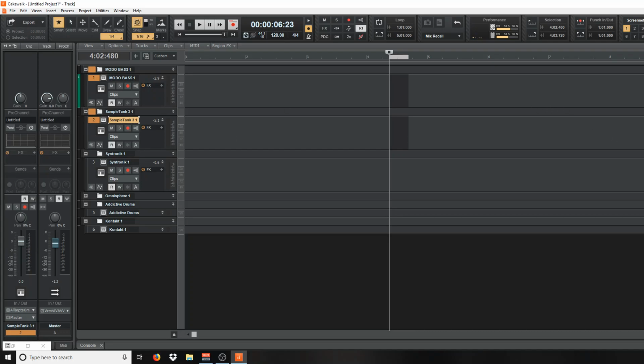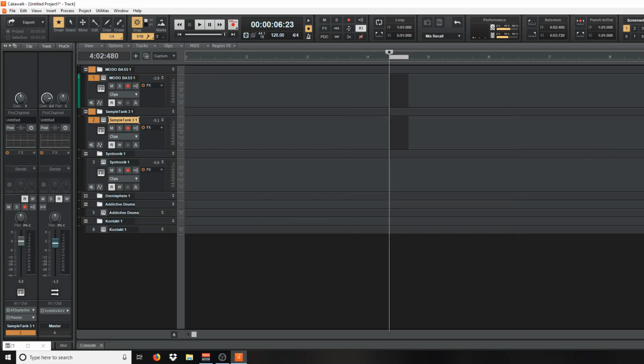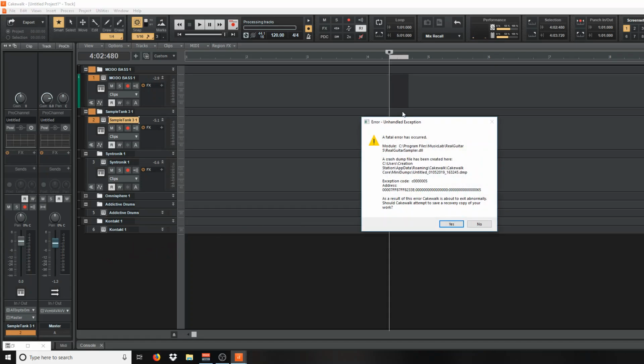Last on this list of my favorite plugins, the ones I make all my music with, would be the guitars, and they come largely from Music Lab. Start with the Real Guitar, which is the acoustic, and then there is a Les Paul and a Strat that I'll show you real quick, if I don't crash. Looks like I might crash right now. Got a lot going on here. Yeah, I called it.